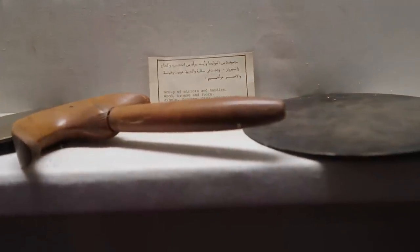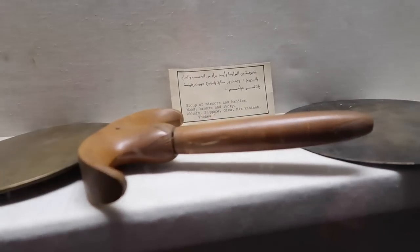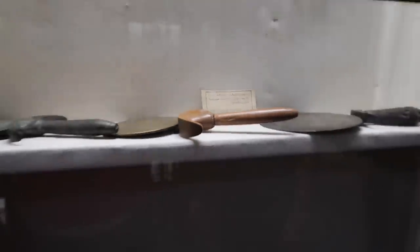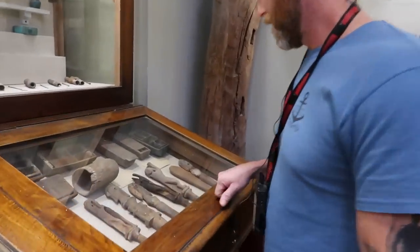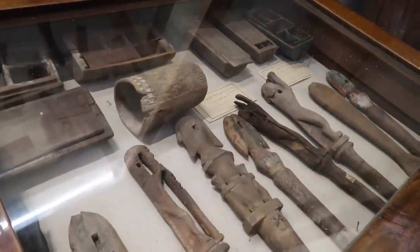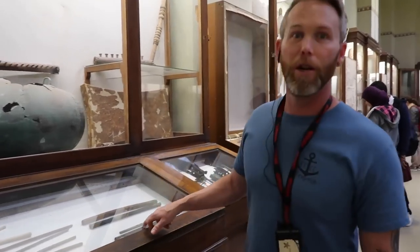Oh, these were mirrors, Jason. Oh, mirrors. These were mirrors. They just tarnished. Wood, bronze, and ivory. You could use them as bread flippers, though. Yeah, they could be bread flippers. I know somebody's going to laugh at us that knew that was a mirror, but to me it looked like a pizza cutter or bread flipper. There's no reflective surface on it anymore. Right, it's gone.